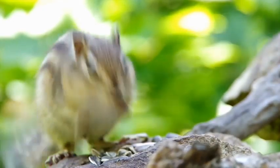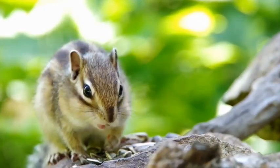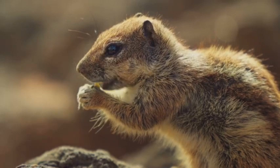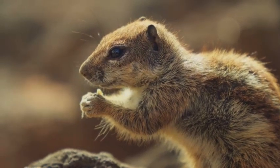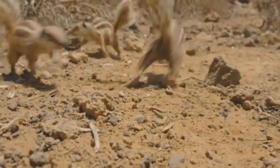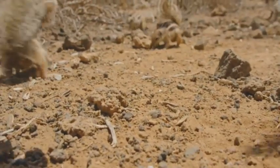Insects, bird eggs and even small vertebrates like lizards occasionally find their way onto the menu, especially when other food sources are scarce. This adaptability helps them survive in various environments. Their foraging behavior is a sight to behold as they meticulously search for food.